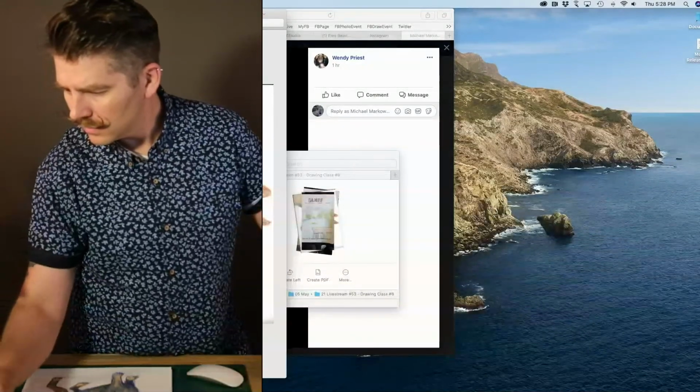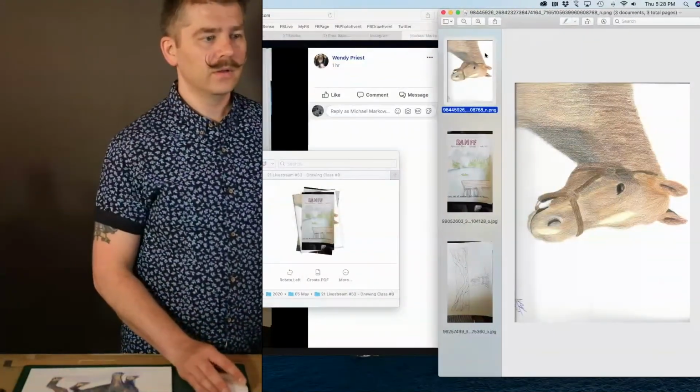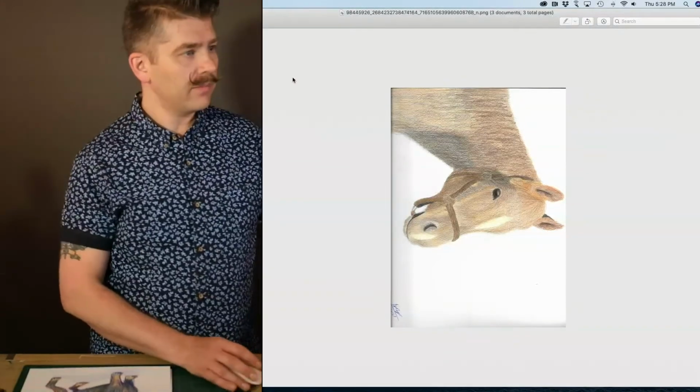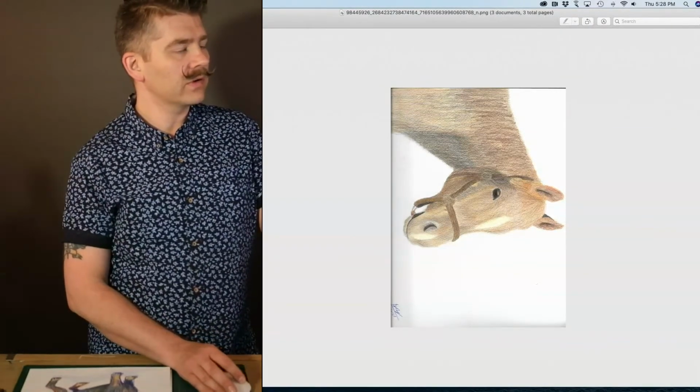Oh, wow. These are great. You guys are fantastic. Okay, so let me just move all of these different windows out of the way, and I'm going to bring up the images that you guys just sent. Okay, so here we go. So this first one, this is from Sam, and I'm just going to rotate it this way.